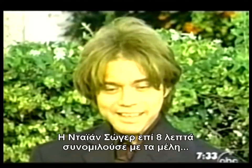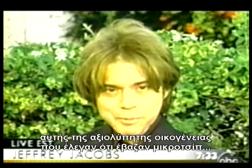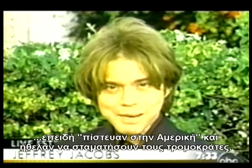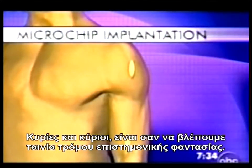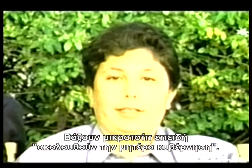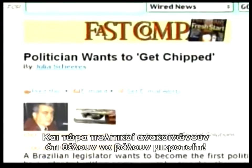Top CFR Lieutenant Diane Sawyer for 8 minutes sat there in a sickening fashion with this poor, pathetic family as they discussed how they were all taking microchips because they believed in America and wanted to stop the terrorist. Ladies and gentlemen, this is something out of a science fiction horror movie. They're taking chips because they stand with the mother government. I'm living in Nazi Germany Twilight Zone. Now politicians are announcing that they want to get chipped.